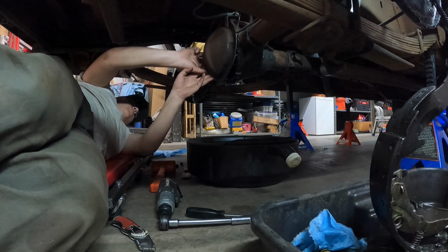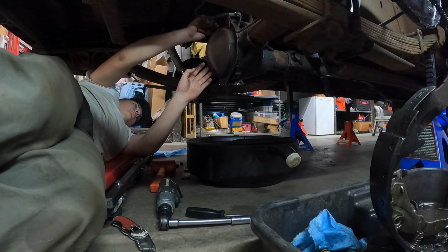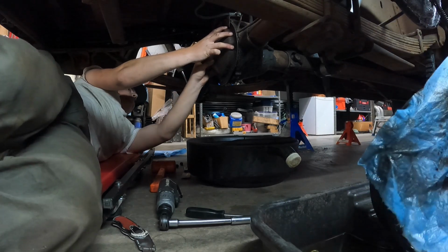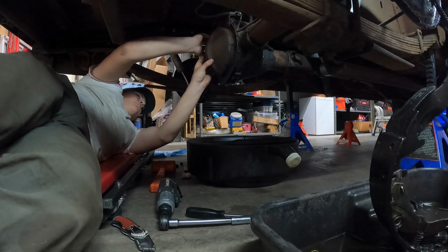So Caiden's over here draining the rear end out. Some really good, thick, black, nasty gear oil coming out of that guy. Well, I'm over here cleaning up these brake parts. Or attempting to clean up some of these brake parts, because it's pretty bad.